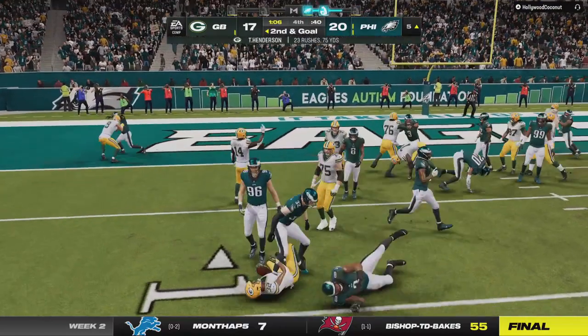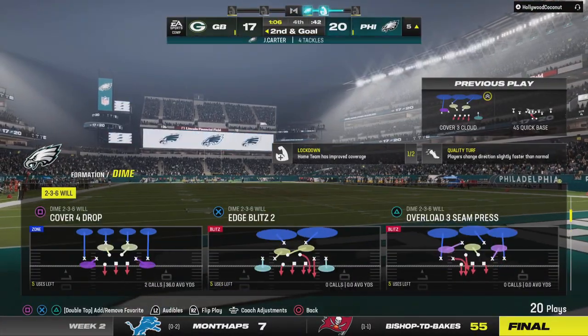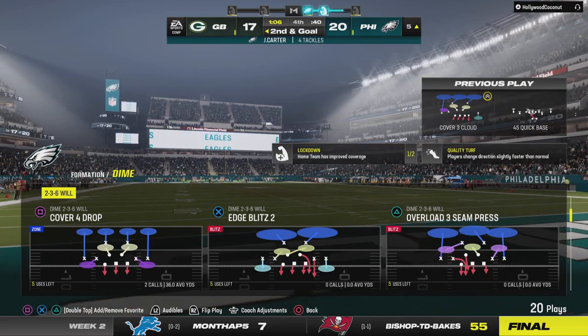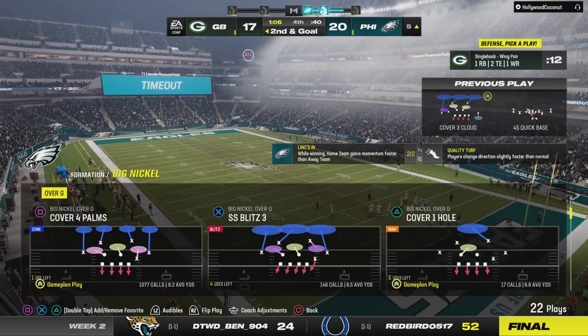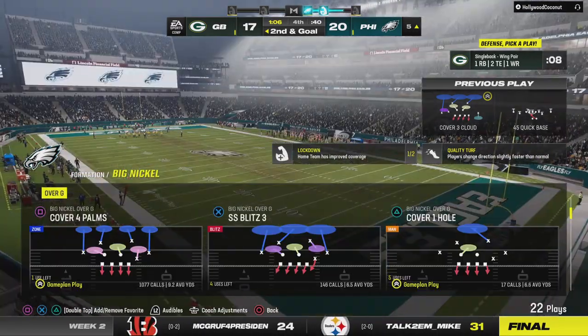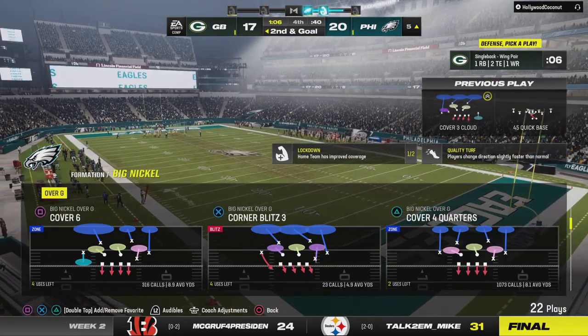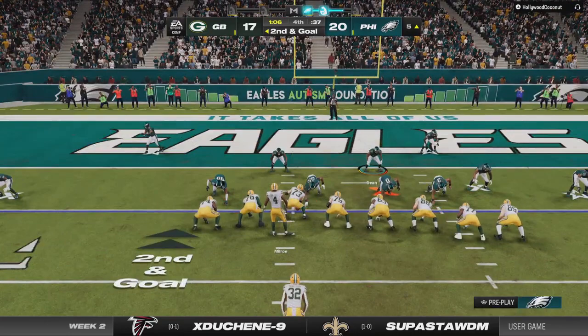Side handoff, and he'll go backwards, losing yardage to the 5. Now the Eagles will use the second of their timeouts. That'll leave them with just one remaining in this fourth quarter of play. Here now, second and goal.